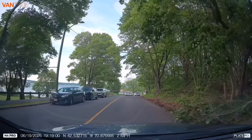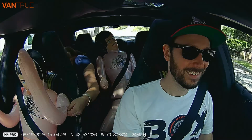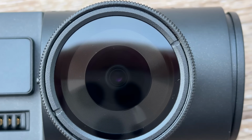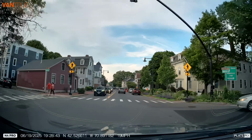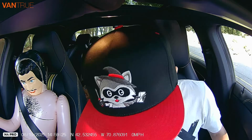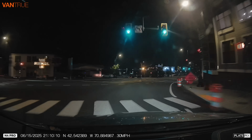The front device has a 4K camera that records the road, with a built-in interior camera that records the cabin at 1080p, which is the same resolution as the dedicated rear camera, meaning I'm protected from every angle. These crisp, high-definition images are possible thanks to the Sony Starvis 2 sensor. Whether it's day or night, the three cameras provide clear, comprehensive coverage of the front, interior, and rear of the vehicle. This is perfect for rideshare drivers that want an additional layer of security for themselves and their passengers, and for parents that want to keep an eye on their little ones in the back to make sure they stay out of trouble.